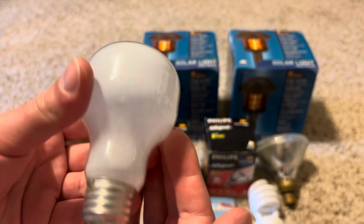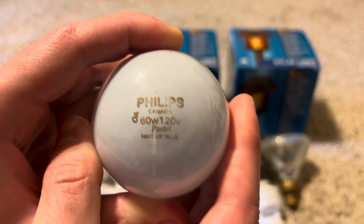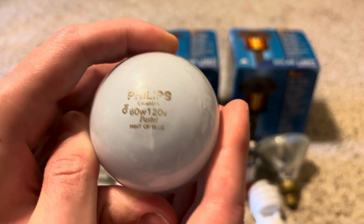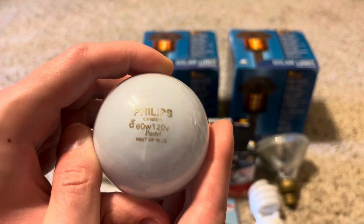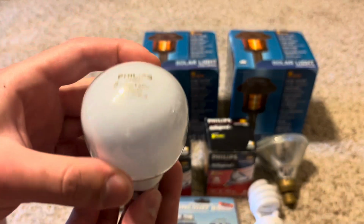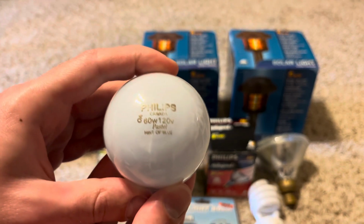And it looks like it's got a special coating on it as well. It says Philips. This one was made in Canada. 60 watt, 120 volt, pastel hint of blue. This should be a really interesting bulb then. So this has a little more of a hint of blue color to it. So this is a really good find.